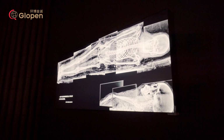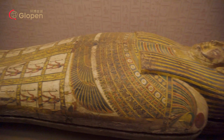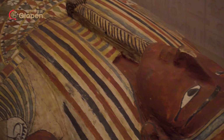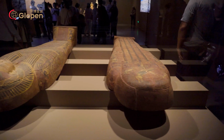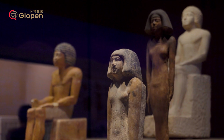Besides those numerous mummified cats, here we can also see many coffins of exceptionally tall human mummies. The carvings and paintings on these coffins are incredibly exquisite. Notably, the red facial makeup on these mummies signifies vitality in ancient Egypt, symbolizing that the deceased would continue to possess energy and could live in the afterlife.